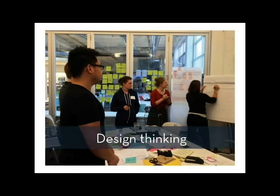So a term that we've been talking about a little bit is design thinking. Who's heard of this term, design thinking? So maybe like a third of the room.